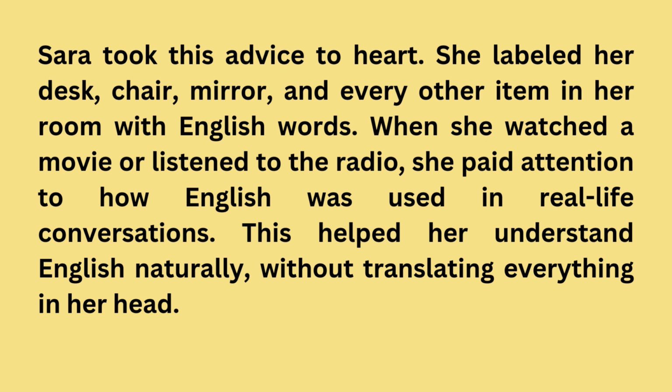She labeled her desk, chair, mirror, and every other item in her room with English words. When she watched a movie or listened to the radio, she paid attention to how English was used in real-life conversations. This helped her understand English naturally, without translating everything in her head.